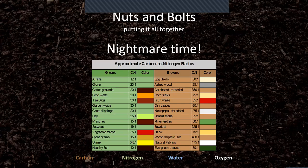Manures will heat up. They will get very hot because they are high in nitrogen. But manures, we all know, I guess, I would hope, we think, at least, they're brown. Healthy soil, adding soil to the compost pile, totally legit.